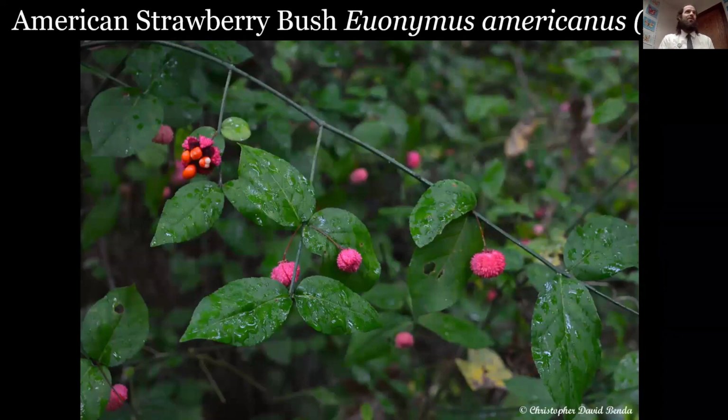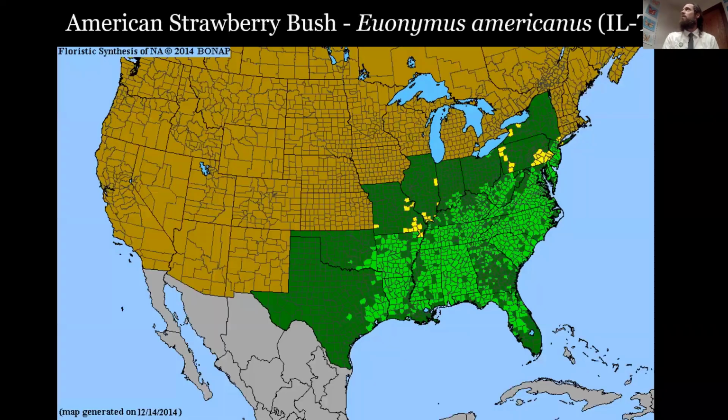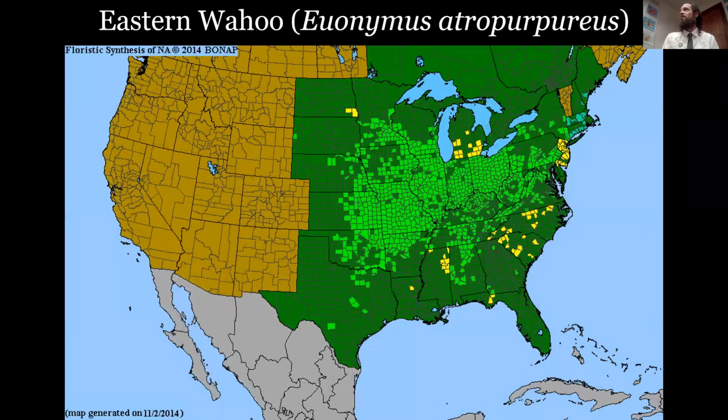Great place to see this is right along the trail at Heron Pond. Shortly after you cross the bridge on the trail, you can see the beautiful strawberry bush. And this grows on the Trillium Trail, actually, by the way. It's a neat one. So here's the Euonymus americanus range, just a few counties in the south, and then here's the purpureus all over the state.